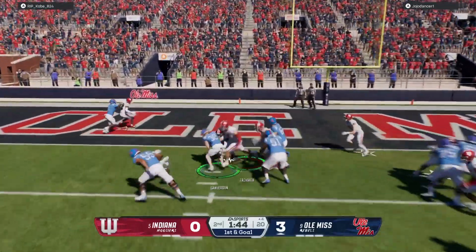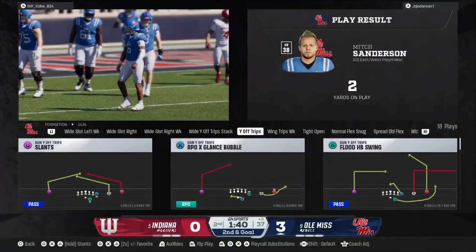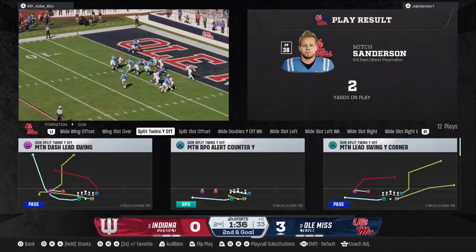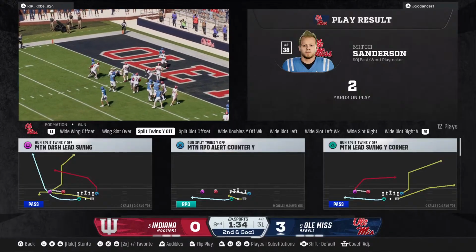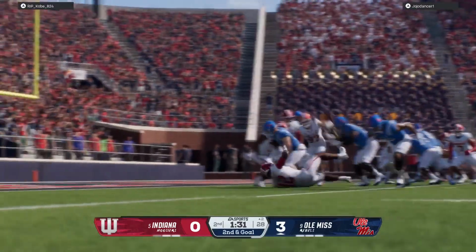A 1st down run on the doorstep. He steps and powers and works his way. They finally get him down at the 2. You got to be impressed with this offense and how they've been able to run the football and move it down the field, just being more physical in the trenches and getting some push.